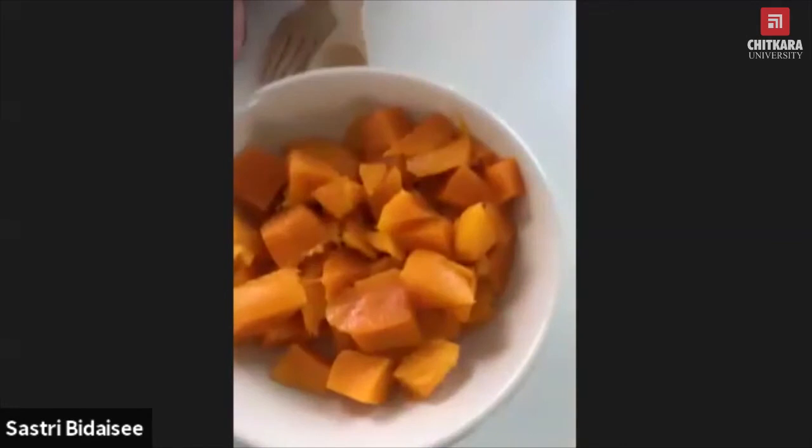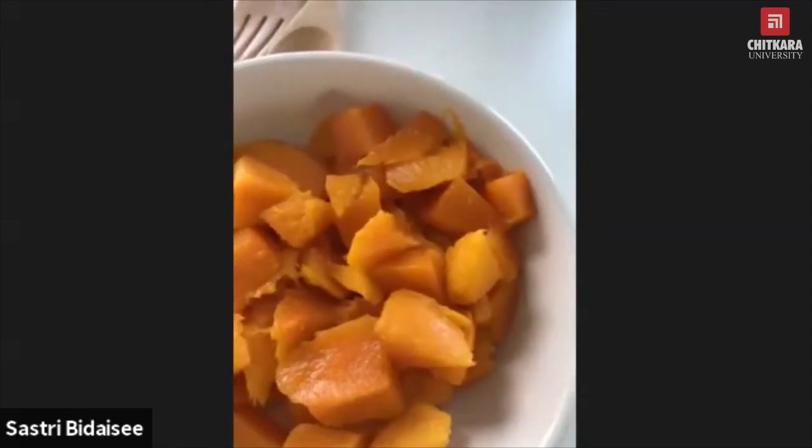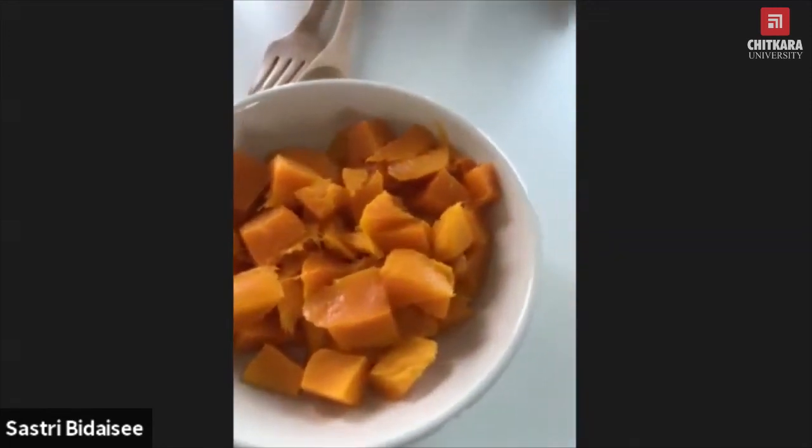And then we have mango. India has different varieties of mango, different sizes, different shapes. So these are cube mangoes. Now, everyone will say all mangoes have the same nutrition, but that's not true. Different varieties of mango have different types of nutrition. Some mangoes have a little bit more sugar, some have less sugar, some have more starch, some have less starch. So it depends on the variety of mango that you use.